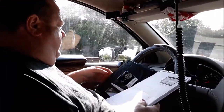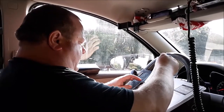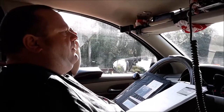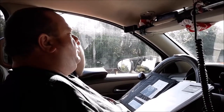Yeah, we're on our way home. We bought the new camper, and we had a little mishap. We must have got a blowout or a flat, and I didn't notice it. Somebody flagged me over, so I pulled over, and we got a flat.